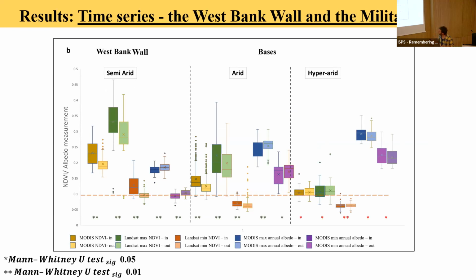This is now for the West Bank wall results and the bases, whereas before we looked at the Israel borders. The West Bank wall sits on the semi-arid region, and in 5 out of 5 cases, in all incidents, it was very clear that the interior side was much more vegetated than the exterior side. I will show you soon how this huge difference is created over here.